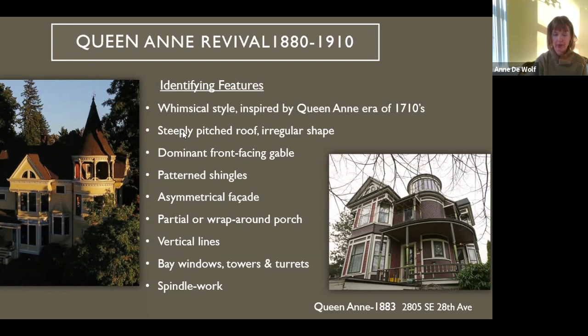Now the Queen Anne Revival embraced the fact that Portland had wood and so didn't try to look like stone structures, was whimsical and inspired by the Queen Anne era of the 1710s in Europe or Britain. Steeply pitched roof, often irregular shapes, patterned shingles, scalloped shingles, lap siding, tongue and groove siding, vertical siding, horizontal siding, everything that we had here out of wood that we can attach to these houses, we did attach to these houses.